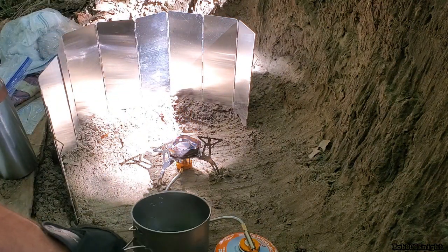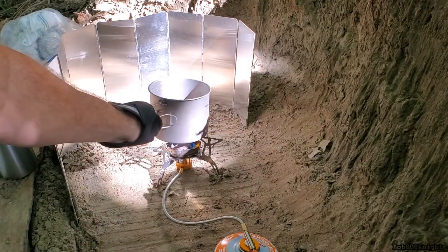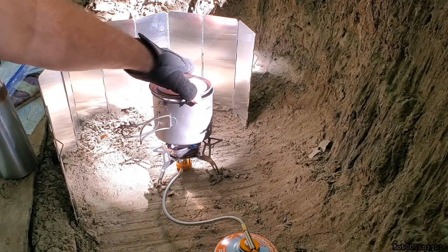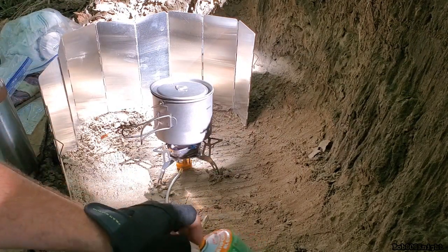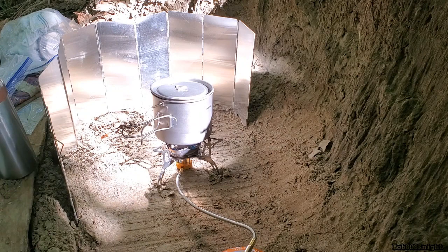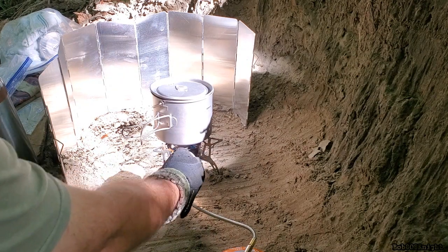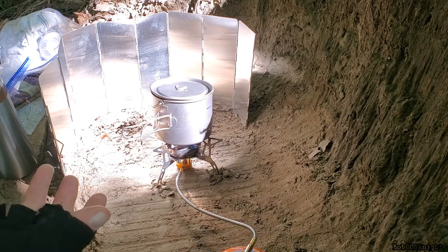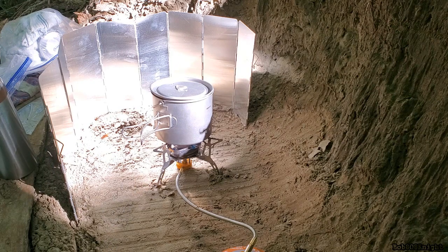For my pack. And it does use a lot of the fuel canister here, the propane butane mix or whatever it is. The other thing is you got to be careful not to get the flame to go up over the side, because if you do that, you're basically wasting your heat. You want it on the bottom.